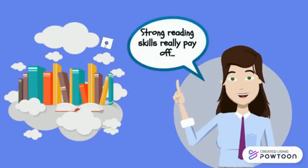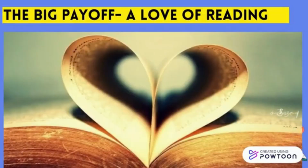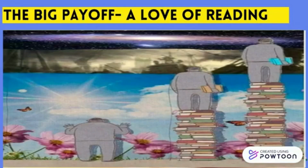And you know what? Strong reading skills really pay off. How? Children who have strong reading skills develop a lifelong love of reading. It feels enjoyable. The more your child enjoys reading, the more he or she will want to do it. They feel like they are inside the story, experiencing the adventures right along with the characters.